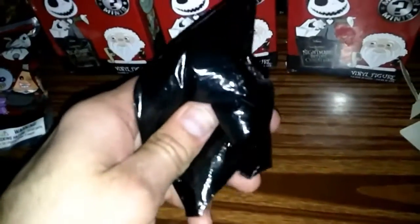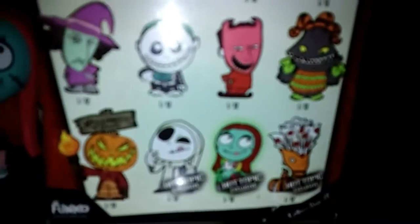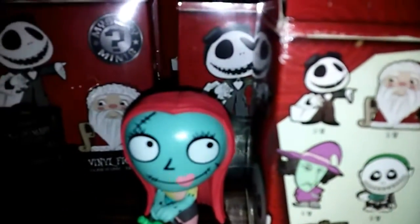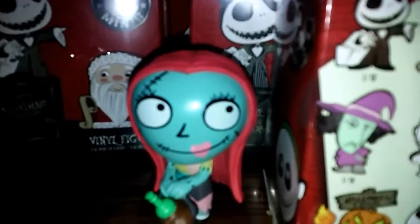Let's see. This feels like, wait, I think this is the glow-in-the-dark Sally. Let's check. And I was right, it's the glow-in-the-dark Sally, since she's the only Sally in this set. I have the regular one from before, from my party. Someone gave me a few mystery minis, so now I need to buy the regular variant. So that's pretty cool. Let's open up the next box.